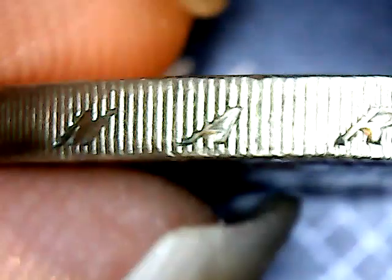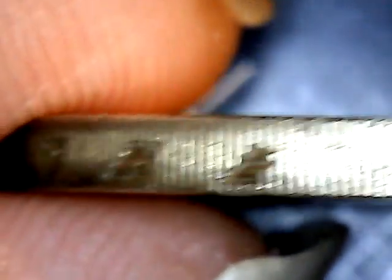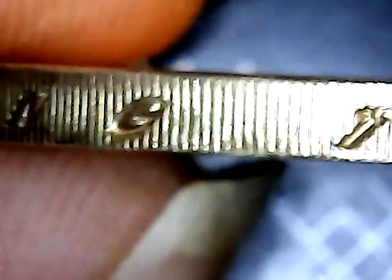In actual fact, this is really quite terrible. And if we follow it around, there it starts to rise. The wording starts to rise.